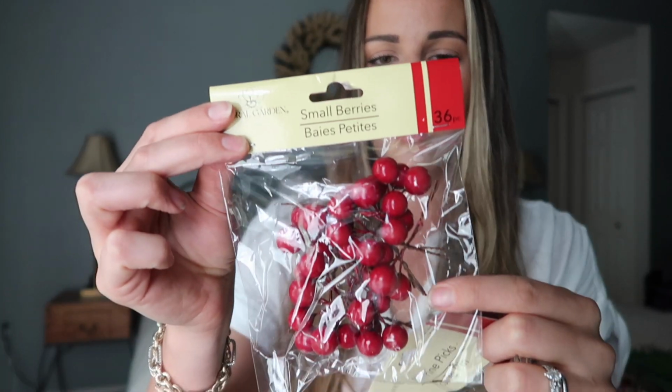But I got these and some red berries, just these little picks to put on the top of picture frames that I already have hanging on the walls. And I will leave another inspiration picture right here. But I saw that on Pinterest, and I thought it was just such a subtle touch that made it look so cozy and Christmassy. You can even decorate things that you already have hanging on your walls.